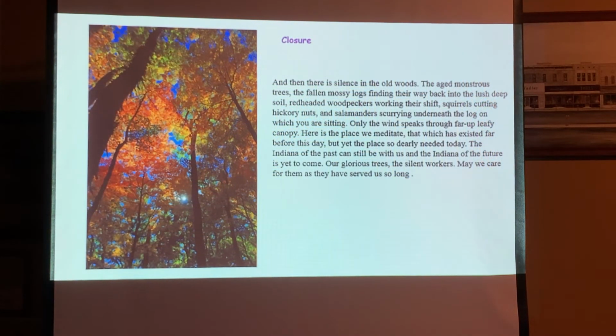And then I come to the closure of my book with my final picture and then my statement here. And then there's silence in the old woods. The aged monstrous trees, the fallen mossy logs finding their way back into the lush deep soil. Red-headed woodpeckers working their shift, squirrels cutting hickory nuts, and salamanders scurrying underneath the log on which you are sitting. Only the wind speaks through the far up leafy canopy.